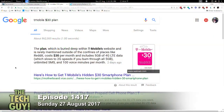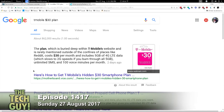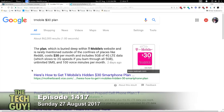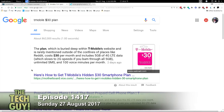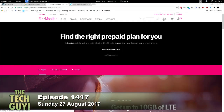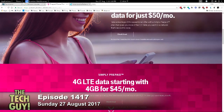Let me see if I can Google it. Actually, this is pretty funny. If you Google T-Mobile and $30, you'll get an article that says, the plan buried deep within T-Mobile's website and rarely mentioned outside the confines of places like Reddit and the Tech Guy Show. $30 a month. What you get is 5 gigabytes of LTE data, unlimited text, and only 100 voice minutes. That's why it's so cheap. It's really a great prepaid plan for people who don't plan to talk on the phone a lot, but just want a smartphone that has data and so forth.